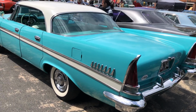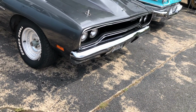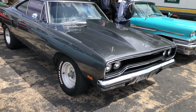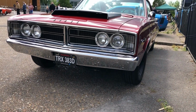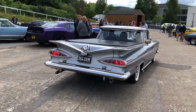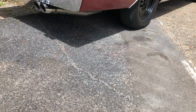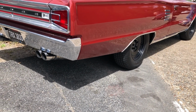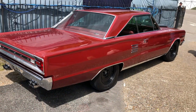What a car. And badged Plymouth Satellite. Again, I won't attempt to go into too much detail and get it wrong. And a Dodge Coronet. One of the cars or pickups just leaving the show. Again, you need to see this from probably the rear to appreciate the size, scale, and to some extent the beauty of this.